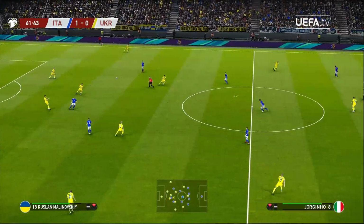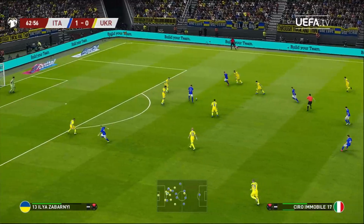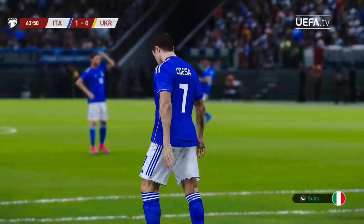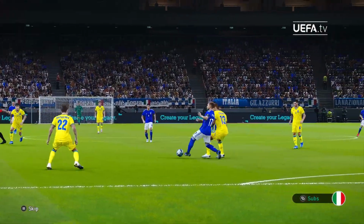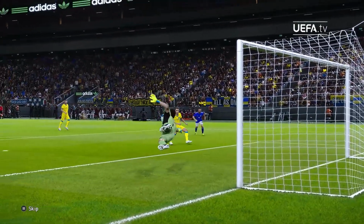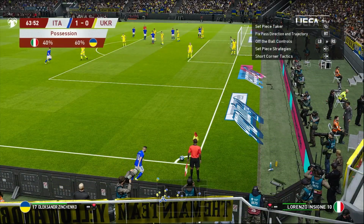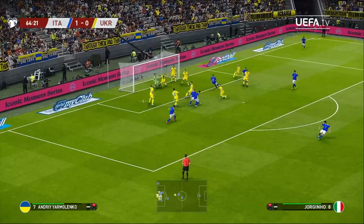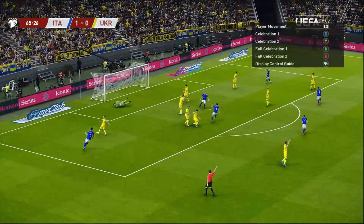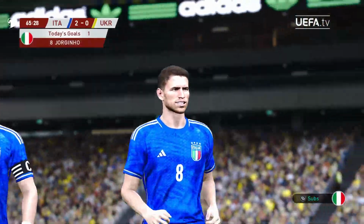Zinchenko. Immobile plays it out to the flank. Chiesa, and he's a real chance! And he's there to hoof it away. A collective sigh of relief from the defence. Well, Milenko is there to heave it away. It's Jorginho! Pull clear.